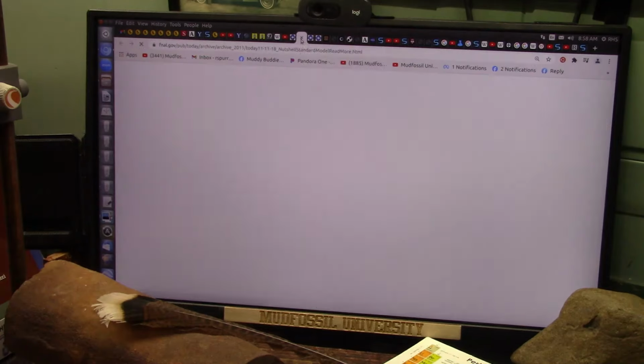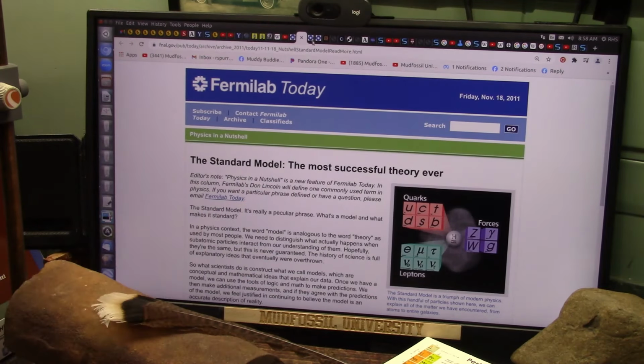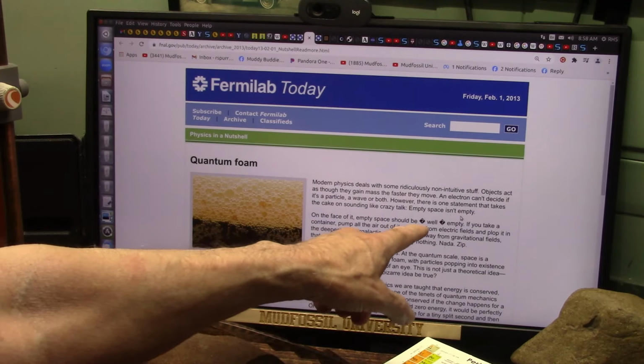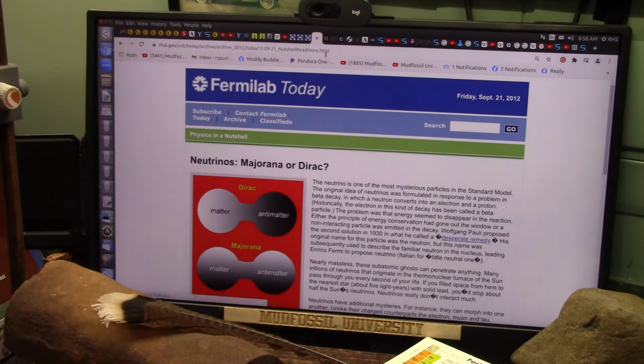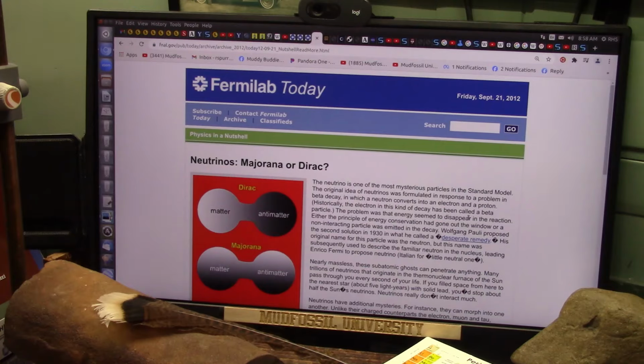He wrote all these different articles. Standard model, most successful. No, it isn't. Doesn't work at all. Quantum foam, he was right about that. Empty space isn't empty. It's saturated with particles. Yes, Don, you were right. Dirac neutrino, yes, they are. The most mysterious particle in the standard model. No, it isn't.